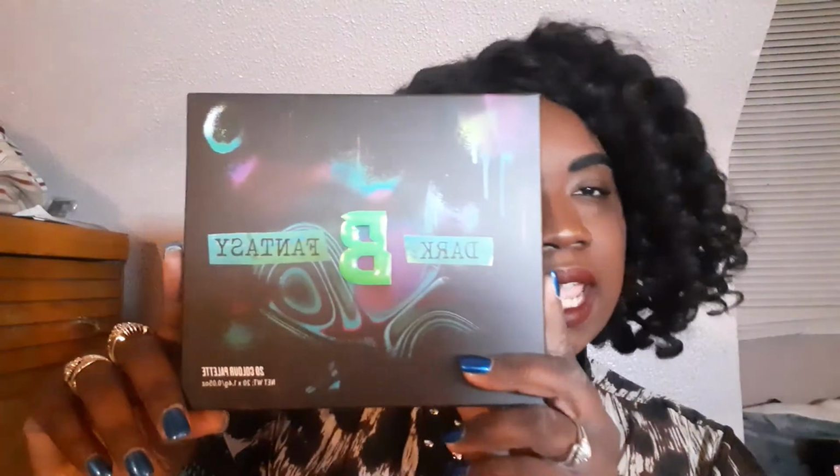So this palette was only $18. Definitely affordable. Just, I mean, if you want to wait for it, wait for it. That's what I say. So I couldn't complain because it wasn't expensive. And this is supposed to be cruelty-free and vegan. So let's get into it.